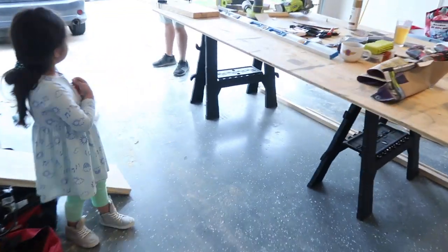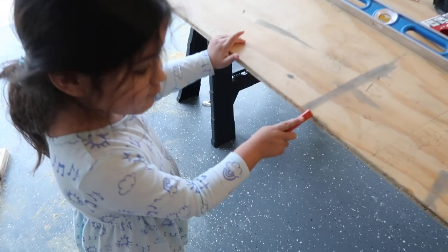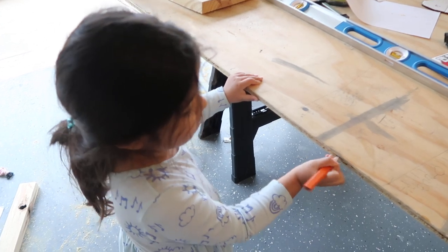And the family is still out here working. We're not gonna finish today. You're not gonna finish today? No, but tomorrow we are. Tomorrow you are? Oh my goodness. Tomorrow we'll be fully ready.